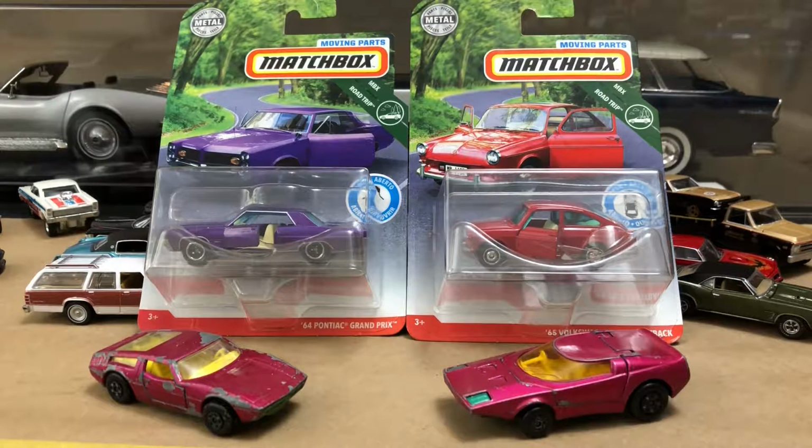Grand Prix is a new casting for Matchbox, but it's definitely reminiscent of the old school one that they used to do. Back in the day, in the early 60s, they had a Grand Prix 63 and a 64. So just like this, and they did make a purple one.